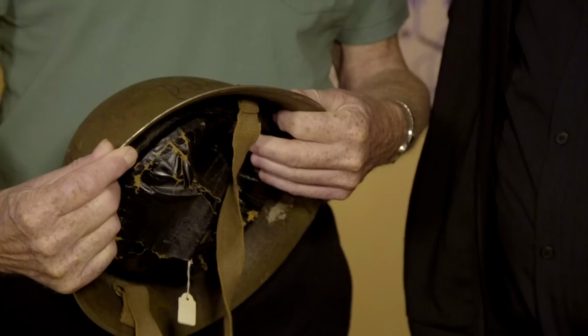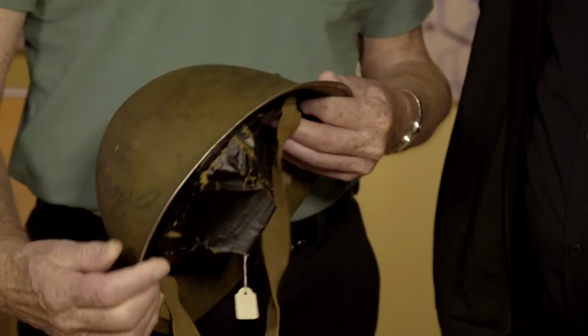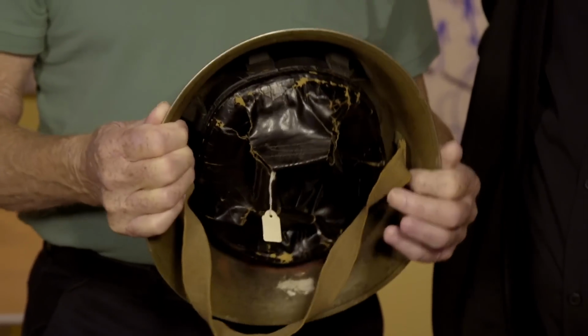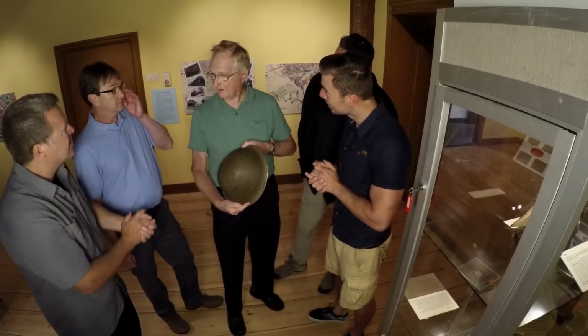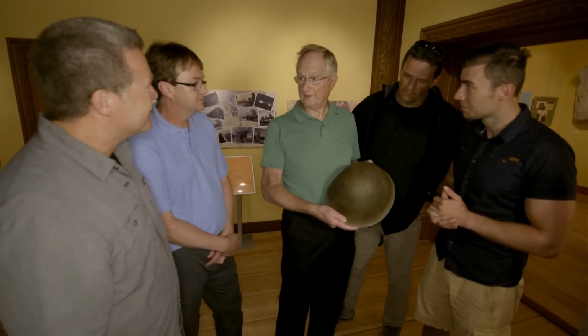To see Charlie hold Clarence's helmet after 70 years is very touching. But there's still one mystery we hope he can solve. Is that his nickname, or why would they call him Red Milner? Because he had red hair, mainly, and then all the family had red hair. They all used to call him Red, school days and stuff.